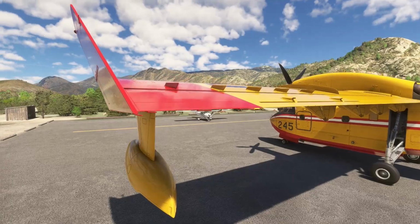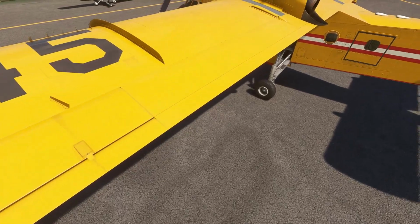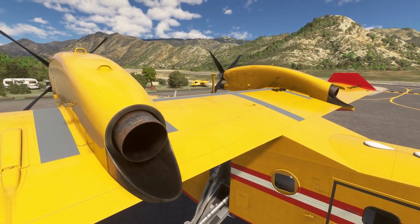And I'm really glad that I did, because I got a chance to download and check out the Canadair or Bombardier CL-415 Pelican, or as the firefighters that fly it call it, the Super Scooper.